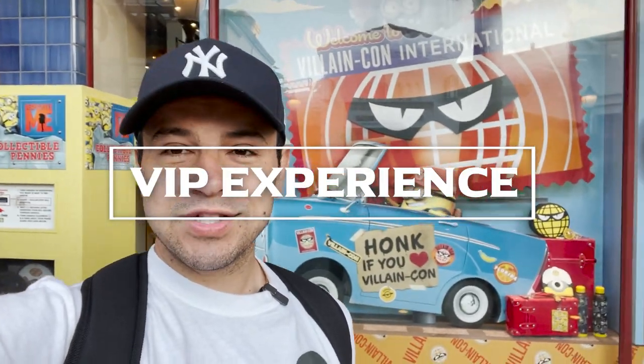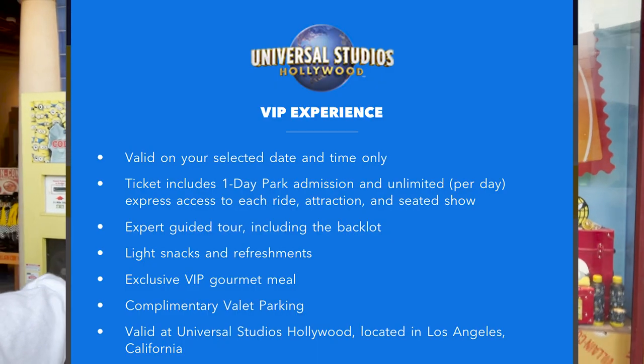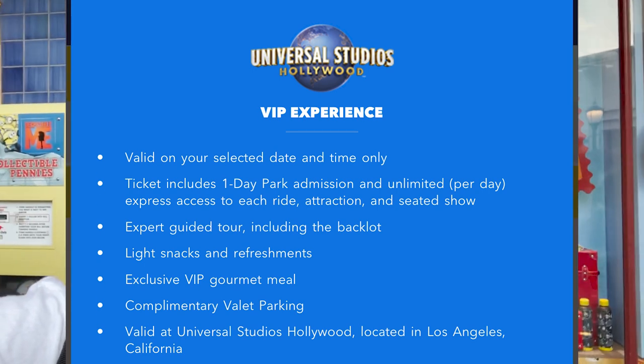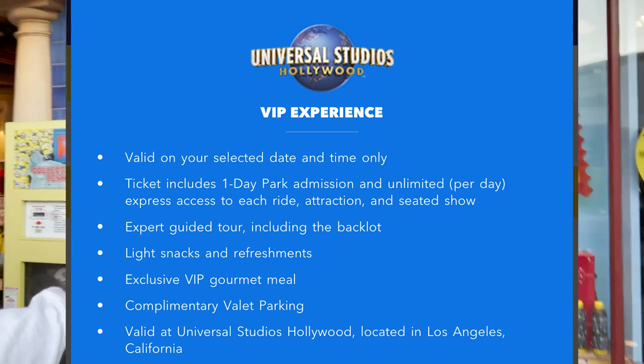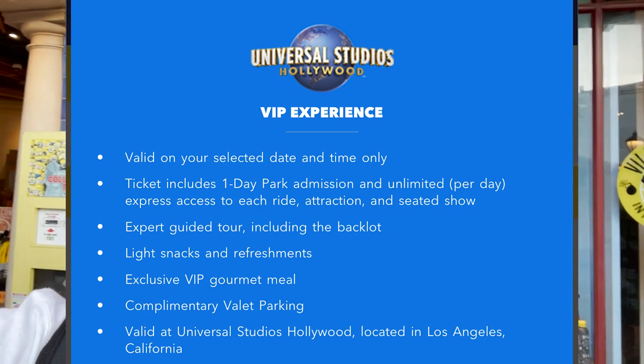Okay, and the last way to get into Super Nintendo World would be if you have that VIP experience. Very similar to Universal Orlando, with the VIP experience, Universal's pretty much rolling out the red carpet, and you will have your own personal tour guide to bring you throughout the park, right? The cool thing about the VIP experience is it does include unlimited access to Super Nintendo World. Being able to enter and leave that part of the park as you please, there is a lot of benefit to that.